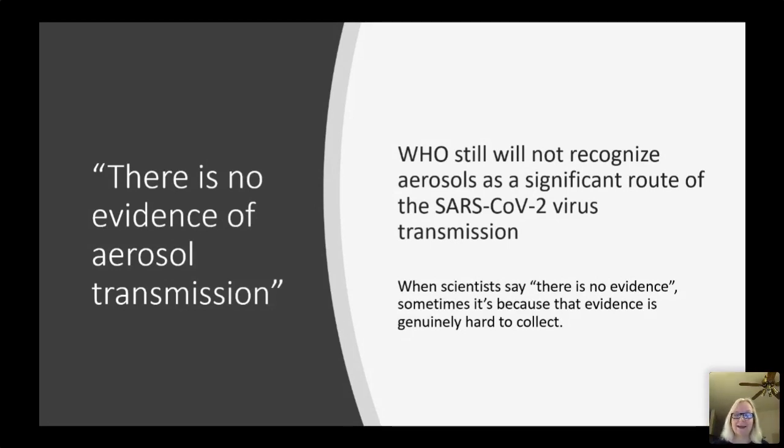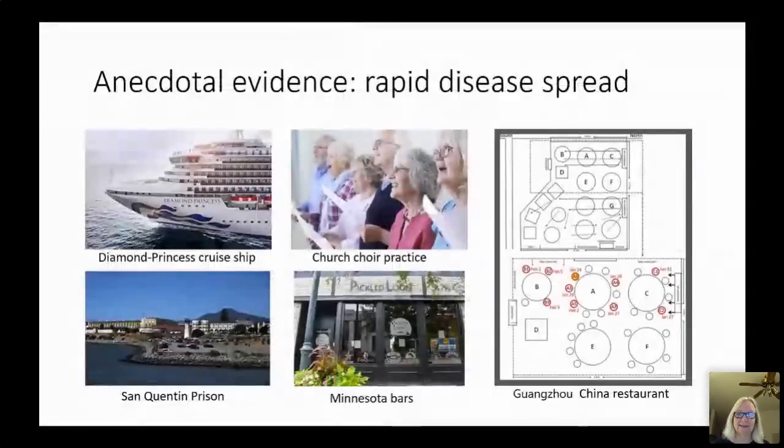But when scientists say that there is no evidence, sometimes it's because the evidence is genuinely hard to collect. So let's first take a look at some of the evidence that does exist. You're probably already familiar with some of the early news and publications describing significant outbreaks that took place in cruise ships, restaurants, and in a church choir practice. Recently, there are many, many more outbreaks occurring in prisons, bars, meatpacking plants, weddings, pretty much anywhere that people gather, mainly indoors, and spend a significant amount of time together.